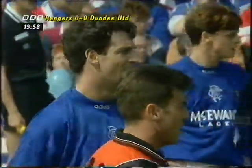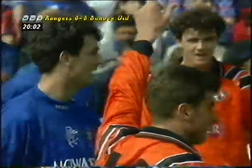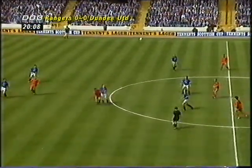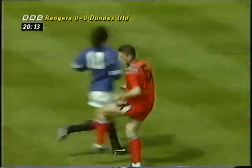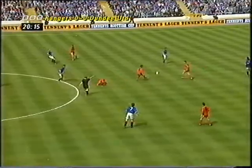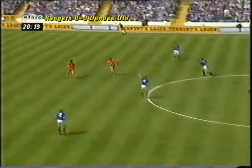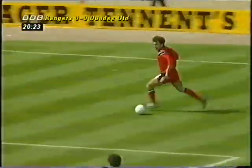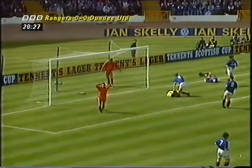Well, Dave McPherson, the closest effort yet for Rangers with that header, which beat Van de Kamp and was cleared off the line by McInally. Brewster again causing problems for Goff. That's Petric. Advantage will apply there. It would have been a foul, I think, on Bowman. There's no offside here. Flat back four is beaten here as Daly plays the ball in. That's great handling by Maxwell.